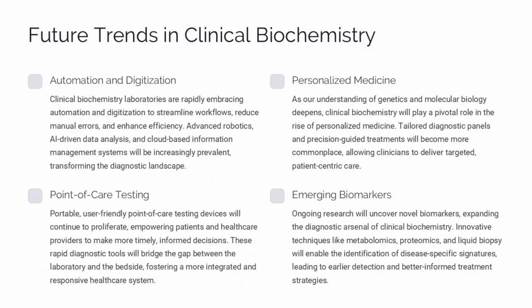The future of clinical biochemistry is being shaped by rapid advancements in automation and digitization. Laboratories are embracing robotics, AI-driven data analysis, and cloud-based information systems to streamline workflows and reduce errors. These technological innovations are transforming the diagnostic landscape, making clinical biochemistry more efficient and accurate.